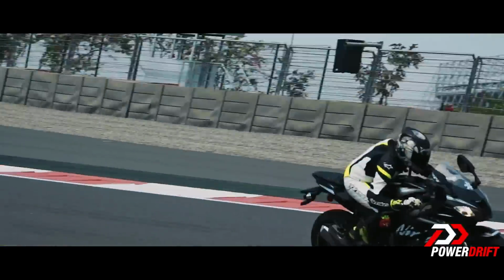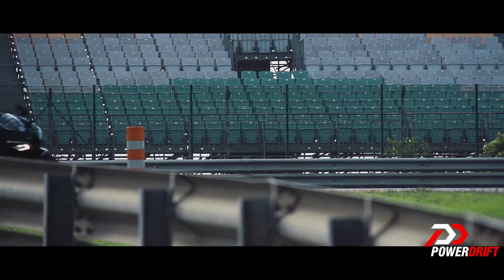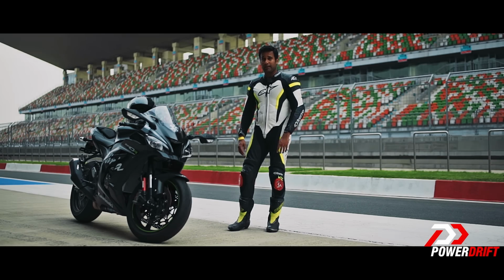Then again, limit is a very relative thing, and my limit is here, whereas the limit of the 2015 Malaysian Superbike Series champion, Rajini, is much, much higher. The 2015 machine is the one which he raced on and won the Superbike Series. So let's see what he has to say.